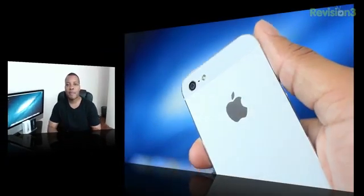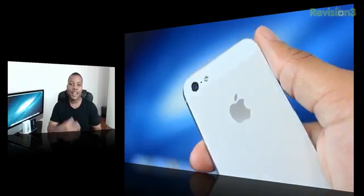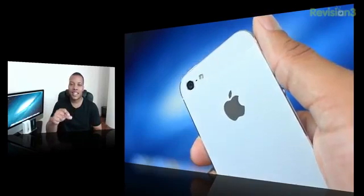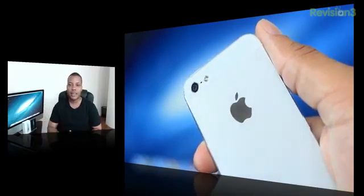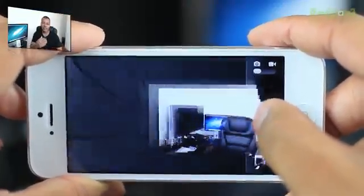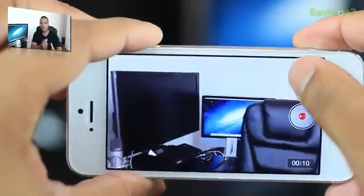Now on the back, you will find an 8-megapixel rear-facing camera that can record 1080p video at 30 frames per second. A couple of things that are new with this rear-facing camera: one, the lens itself is not glass, it's actually sapphire crystal, which is going to be a lot clearer and also less prone to scratches. And because of the new iOS 6 software, photo capture is now 40% faster, so you can take a lot of pictures back to back very quickly. And now you can also take pictures while you're recording video at the same time.